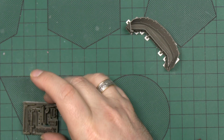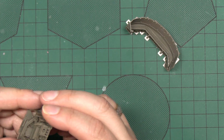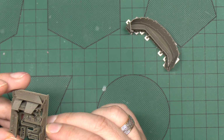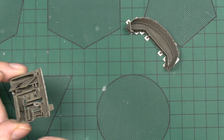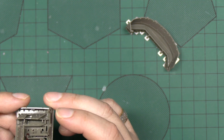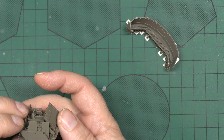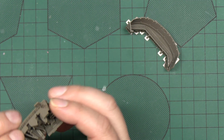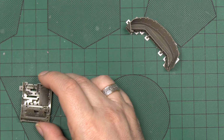There we go. So we've got some shields on there. We've got some more ammunition boxes for machine guns, additional ones. Actually, the plastic ones are almost as good as that anyway. But I think this is adding more rather than replacing. Yeah, oh, really nice. So this gives you the additional stuff required for the Ukrainian version, basically. So very nicely done.